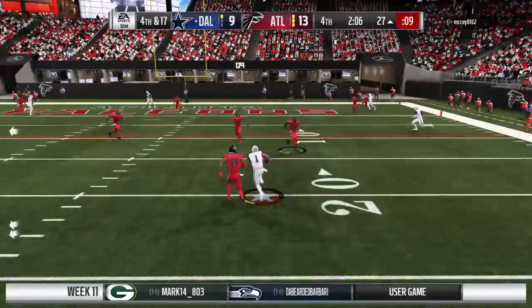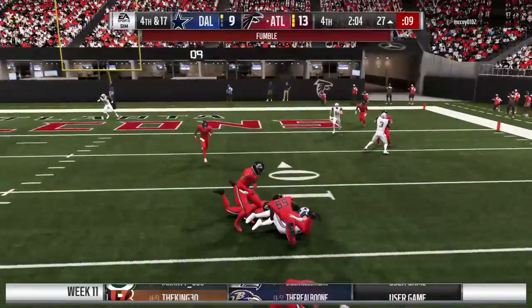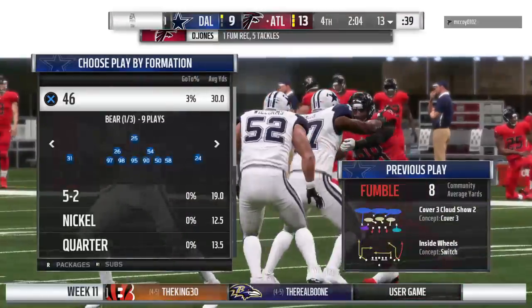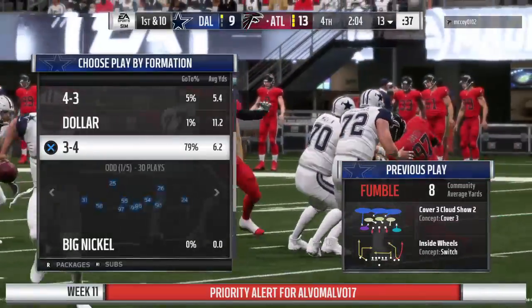Escaping the pressure right. He's going to... Oh, no, he lost the football. And the Falcons say they have it. They do. And they're going to come up empty here on 4th down.